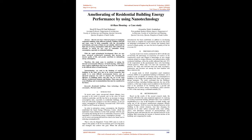Abstract. Recent years have witnessed progress in equipping residential buildings using different methods, building materials, and types, some of them compatible with the surrounding environment, and many of them not suitable, which leads to high rates of energy consumption within them. This confirms the necessity to search for new ways to rationalize energy consumption, especially in residential buildings.